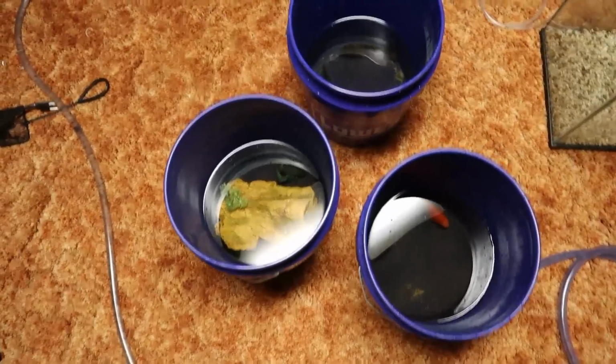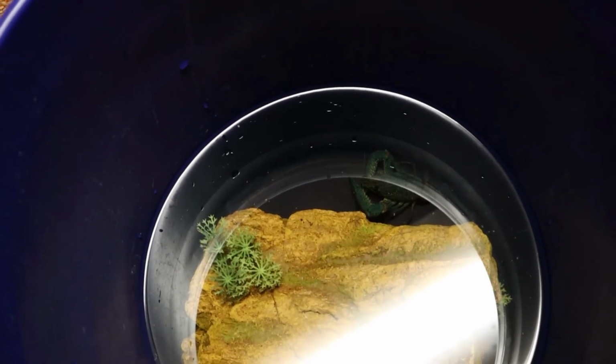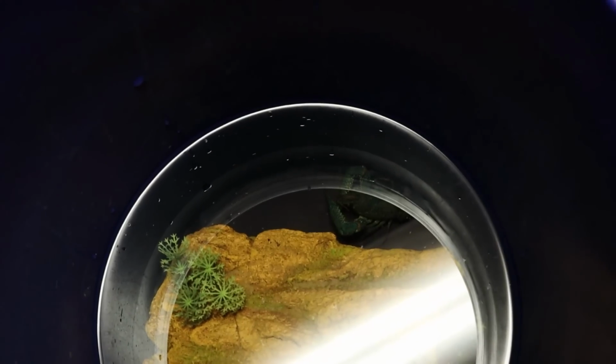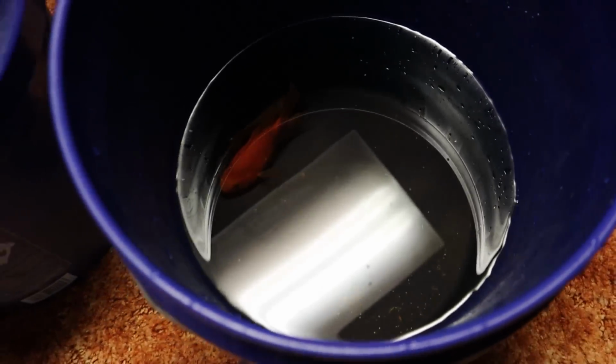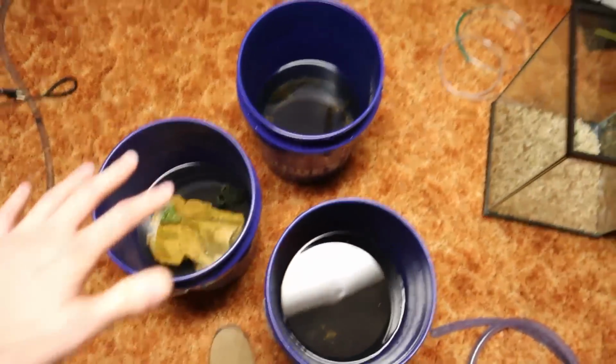Alright guys, so we've got all of our fish out of the 75-gallon tank. You can see our crayfish in this bucket. I put the cave in there for him, but he is choosing not to use it. Then we got the blood parrot, electric blue Acara, and Texas cichlid in this one. Then we got our redhead, Pictus catfish, and silver dollars in this one. They're all doing good, ready to go.